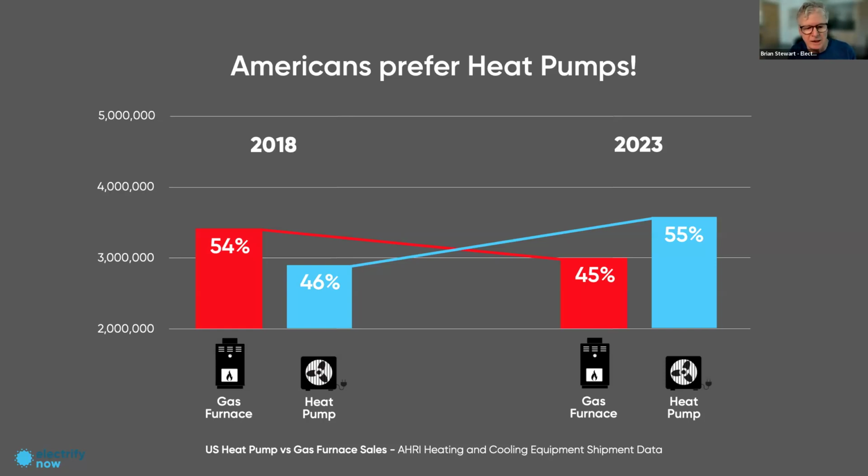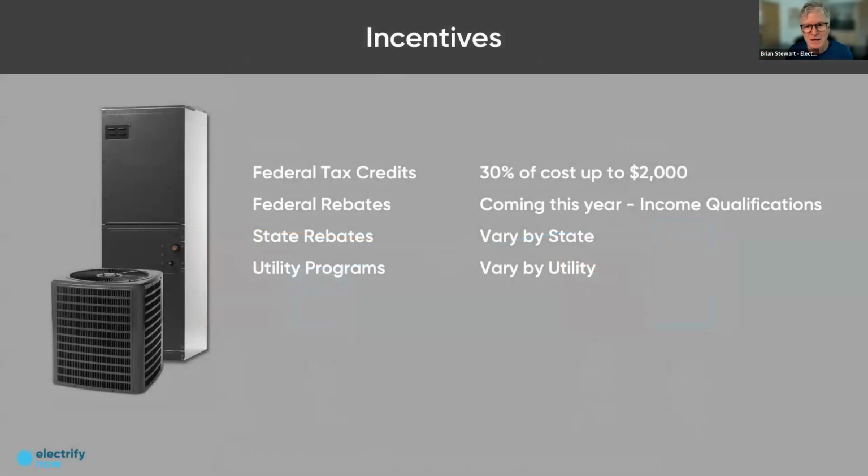What this is showing is that in 2018, gas furnaces outsold heat pumps by 54 to 46%. And that has completely switched by 2023. And this trend is continuing. Gas furnace sales continue to go down, and heat pump sales are rising as the word gets out that this technology is really amazing. So the point is, don't feel like you're the only one doing this. A lot of people recognize the benefits of these systems.